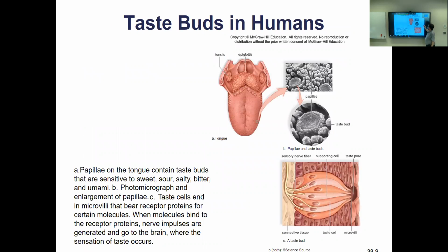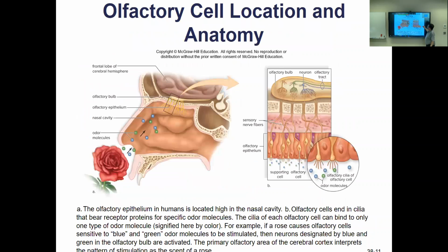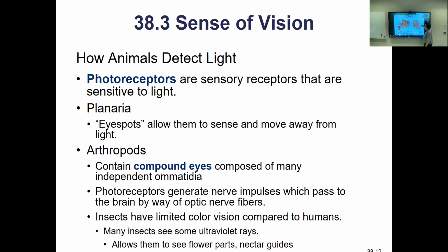Taste, these are taste buds, not much here. Smell is kind of cool. You have to have an atmosphere to have smell, so you don't smell in space unless you have an artificial atmosphere. The fumes have to float up into the nose and mix with saliva. The chemical has to be in solution for smell and taste to work, which is some trivia for y'all. If you completely dry your tongue, you can't taste anything.